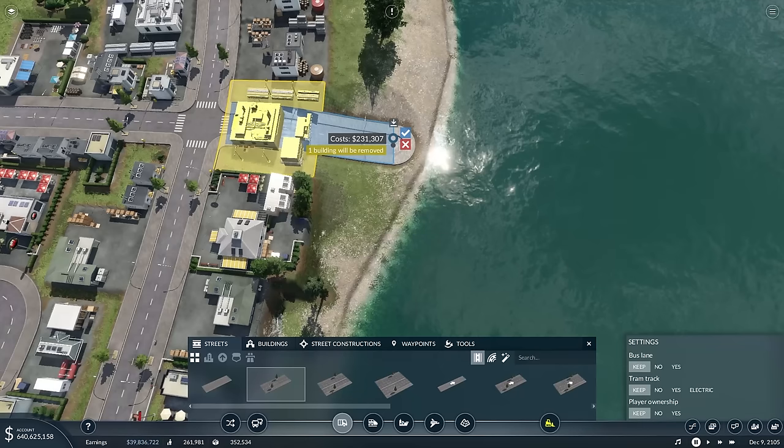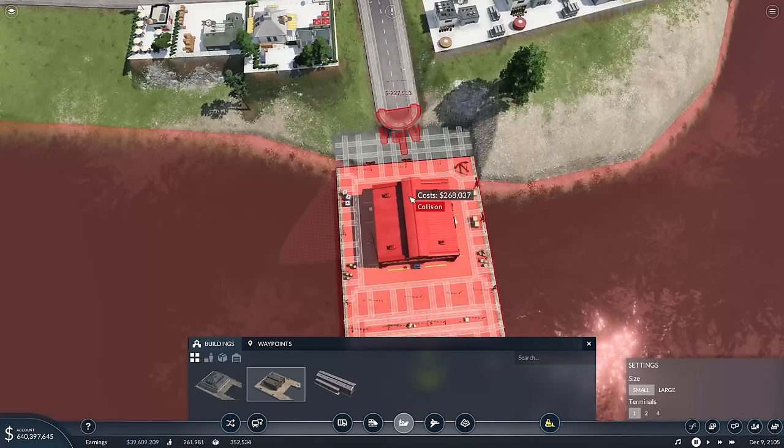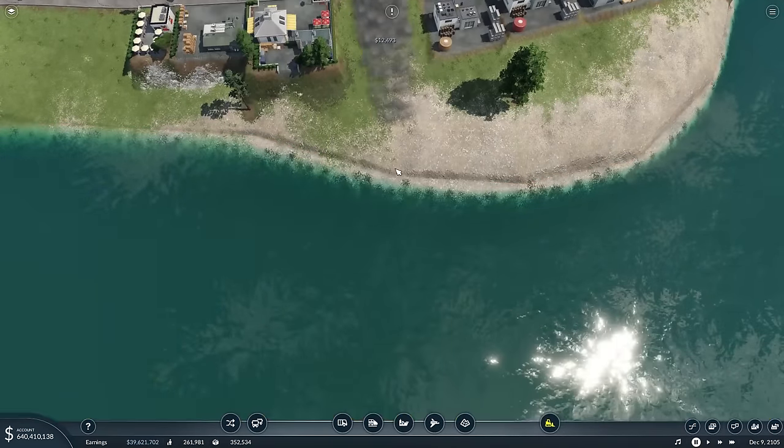So how far can I drop that? I can drop that to there, which should be enough. That should literally just be enough. Okay, maybe not. I've got to drop down a little bit more.